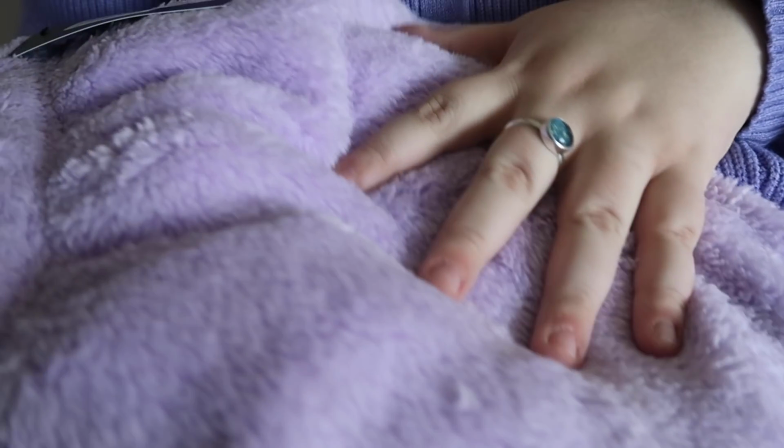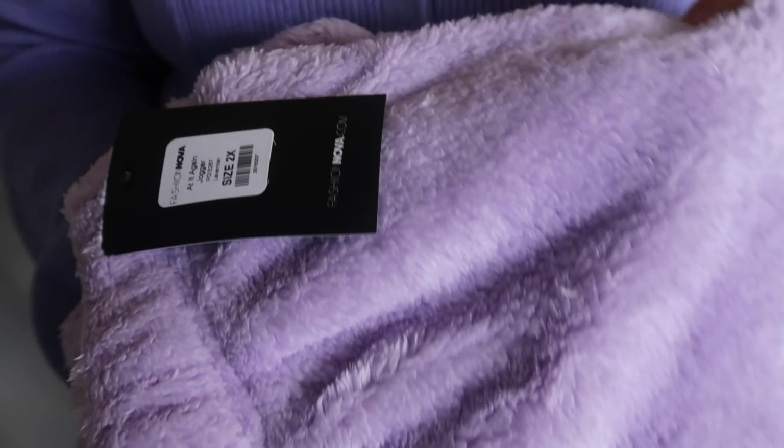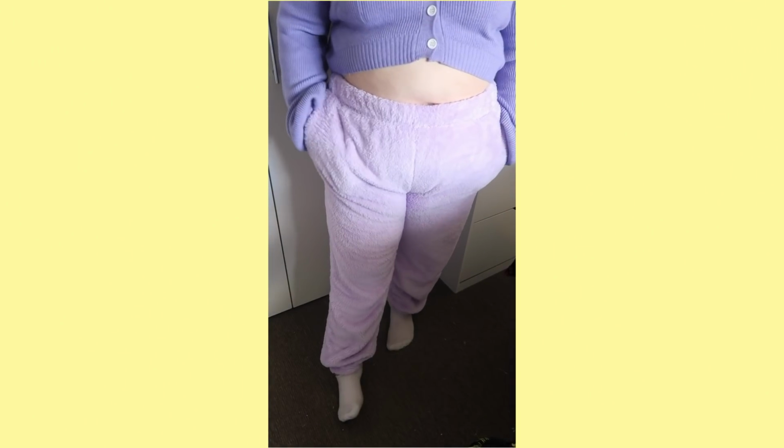Okay, before I actually put these on, I do want to obviously do a close-up of how the material looks. So this next pair of pants is actually really fuzzy, so I just wanted to show you up close what they would look like. I feel like if I showed you this on, you wouldn't be able to see that they're fuzzy, so I just want to do a close-up. So let's put these on. I'm really scared. Guys, holy shit balls.